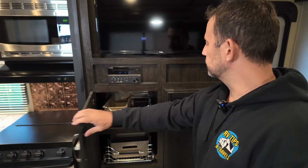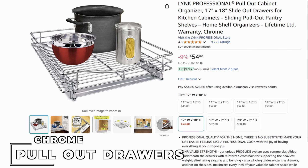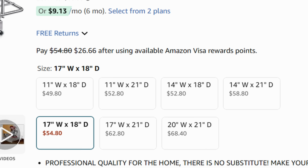Over to the pantry, I installed these pull-out drawers. Definitely one of my favorite mods in the RV. The link I put below will have different sizes in the listing, so make sure you measure before ordering.